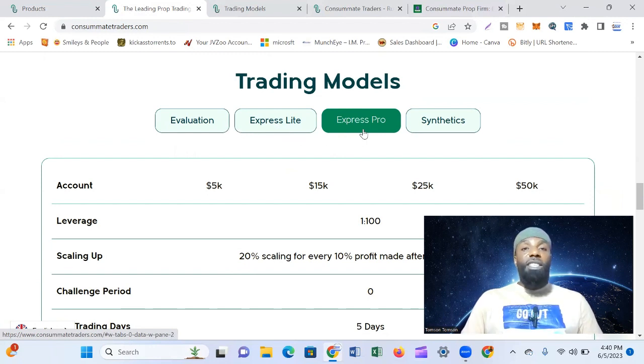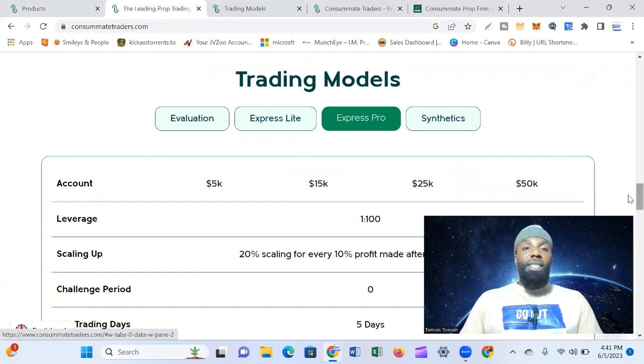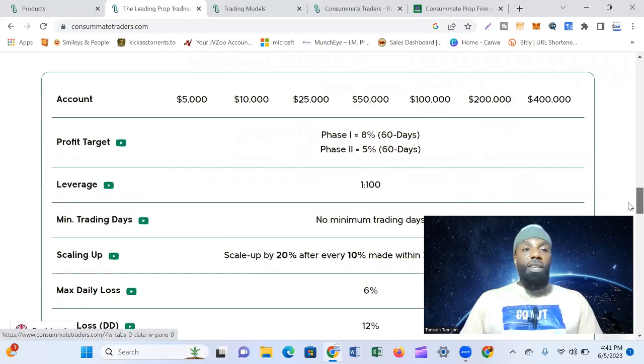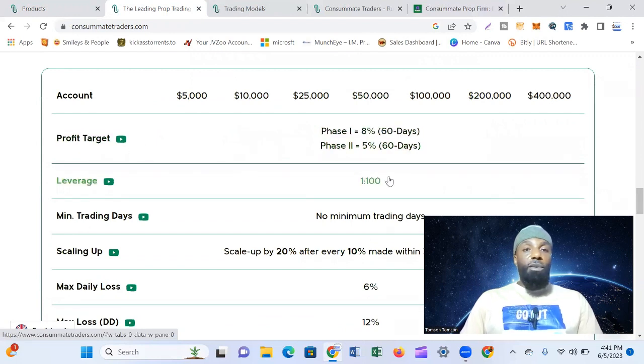Okay, but in this, you're gaining access to an Express funded trading account. There's nothing like you going through any kind of challenge. But one other thing I like about this evaluation is this. Let me quickly run you through it. I've talked about the profit targets, because this is phase one and this is phase two, which is 8 and 5%.